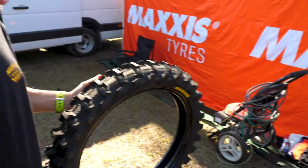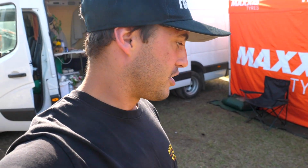Just got the shipment from Maxxis, got the paddle ready to fit, but now it's a fun job, actually got to do it. Just ripped off the ST. Coolum, deep sand track, always run the paddle here. Just got to do it, might put a timer on it and see how we go.